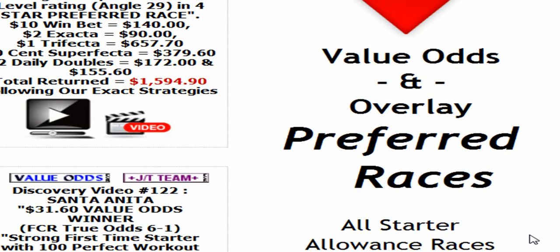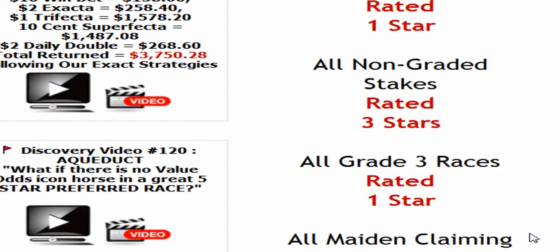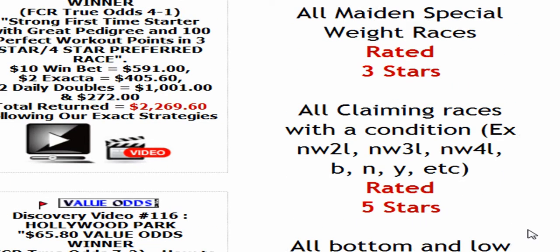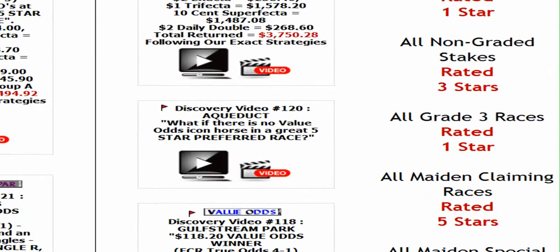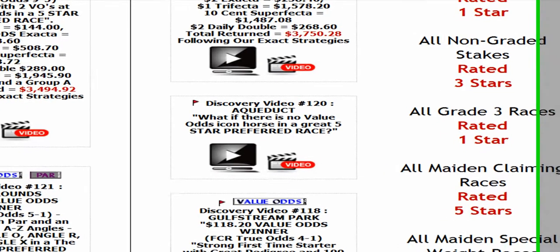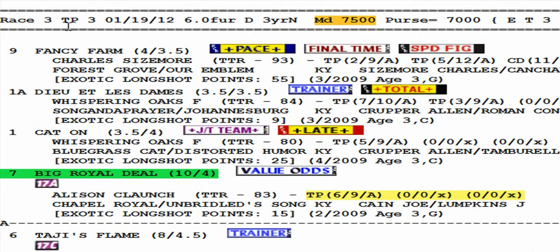In these races, I have a better than average chance of getting that nice price or value odds overlay winner. And I've got them all graded from 1 to 5 stars, 5 stars being the strongest. As you can see here, all maiden claiming races are the top rated 5 stars. And this is the race we're looking at, one of those, a maiden claiming at Turfway Park.